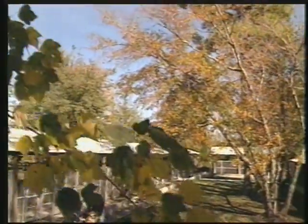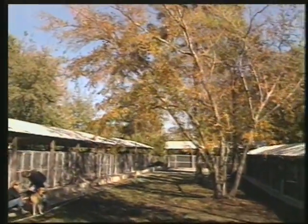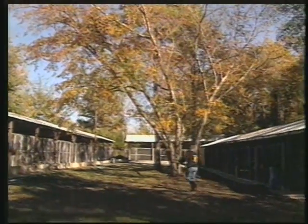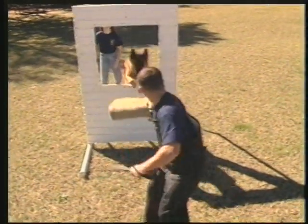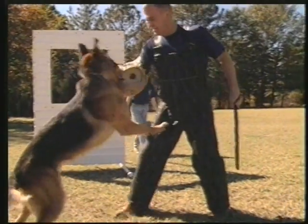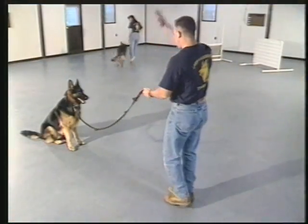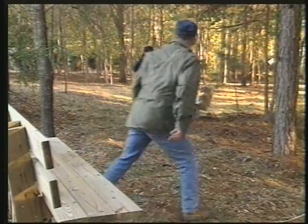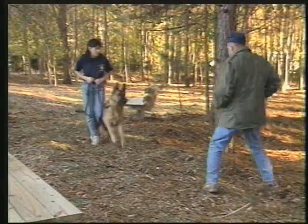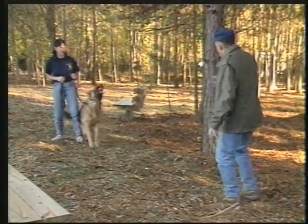On a 25-acre compound set in rural South Carolina, we have the complete facility for training the ultimate personal and executive protection dog. Certified veterinary technicians oversee the care and feeding of the dogs. The training staff works on the large outdoor fields and obstacle courses. And indoor facilities allow training to continue in any weather. Even a simulated park provides realistic and practical training environments.